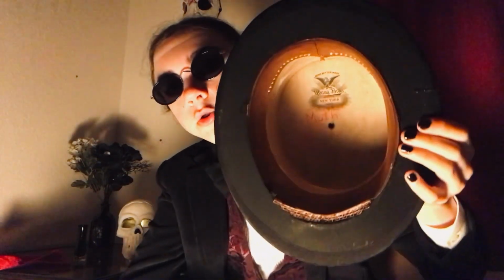Man's crowning dignity. Top hat. Marvelous. I love top hats. The one that I wear is an antique. It was very likely made in the 1800s. It's not in the best condition. There's some creases and the stitching is basically disintegrated.